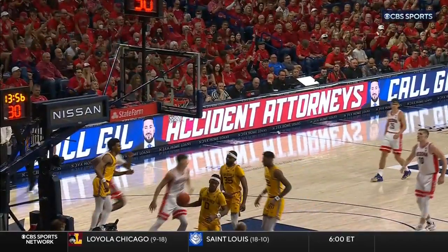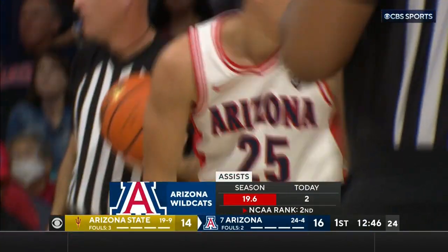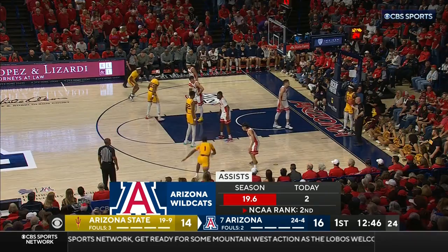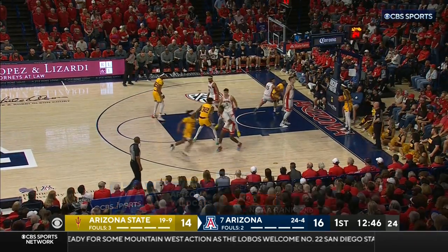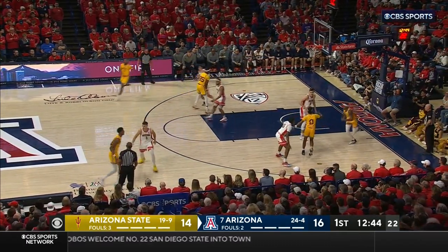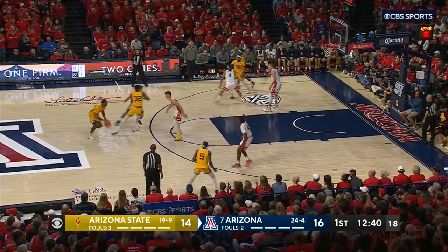Got out fairly well in terms of the double team on the right side of the floor, kicking it out to the left. But Ramey shooting that ball very well, 42% on the season from the three-point stripe. You see those assist numbers. Creasa leads the Pac-12 in assists. They get just under 20 assists per game, Arizona.